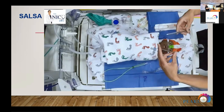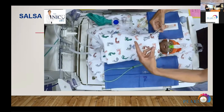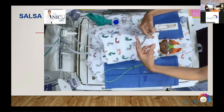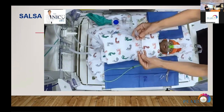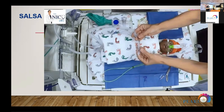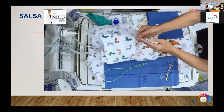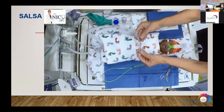We can cut the T-connector to approximately 6 centimeters, or enough that it will enter the laryngeal mask airway about halfway. As you can see, with the T-connector, it's inserted approximately halfway. And it can be somewhere in between. What you don't want is anything coming out through the mouth.